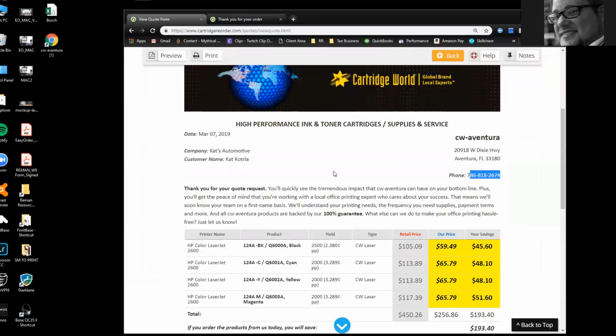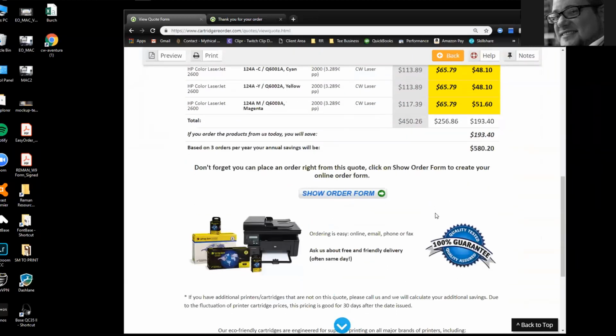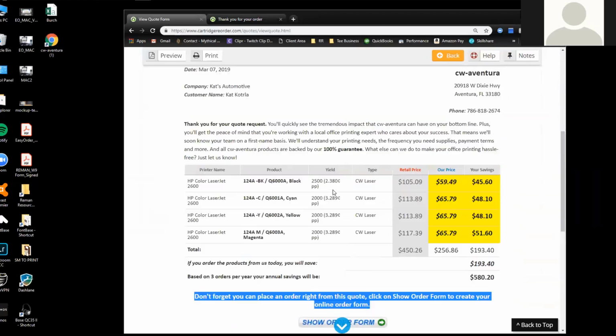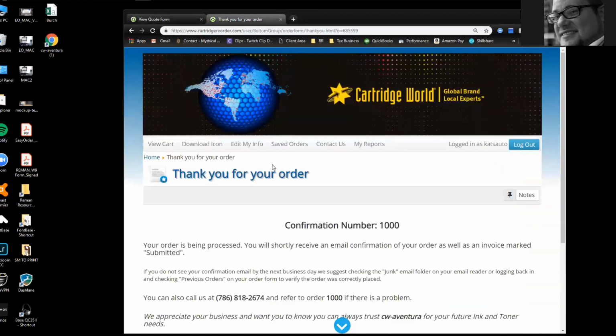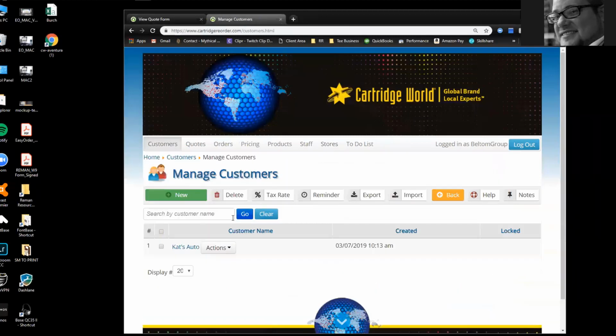And so with our quote system versus anybody else's quote system, we have this extra functionality I'll show you right here. It says at the bottom of every quote, don't forget, you can place an order right from this quote. Click Show Order Form to create your online order form. So what would happen when they click this button from this quote? It's a flat PDF quote that they're looking at in their email, and they click on this button, and it basically turns from a quote into a working order form. Let me go to one real quick.